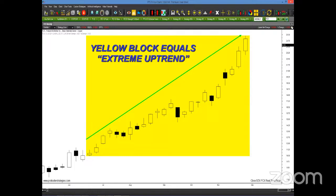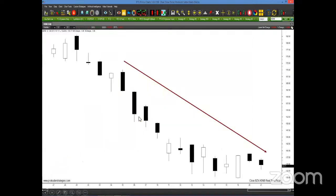Now, a lot of people will say, well, yeah, but does this repaint? Does it regenerate itself or recolor itself? No. So for example, you would have seen the first block around this bar. And then the second bar, you would have seen another block. So with each preceding bar, you would have seen it inside the block, okay? Same thing happens to the downside.